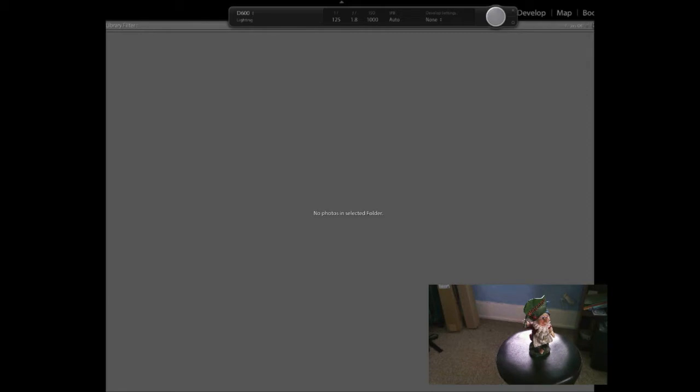So now we're into the live shooting mode. And remember, I have to change my shutter speed. If you look at the very top of the screen, you'll see my tether settings. I have it at ISO 1000, an f-stop of 1.8, and we're going to change our shutter speed now to match the shutter speed that my light meter told me, 160. I'm done with my light meter at this point. We're going to put it away. And now we're going to begin shooting Mr. Gnome.